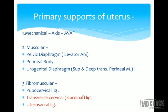The muscular supports are the pelvic diaphragm, which is mainly formed by the levator ani muscle, the perineal body where the muscles come and meet, and the urogenital diaphragm, which is formed by the superficial and deep transverse perineal muscles. All these muscles together form a diaphragm on which the uterus is supported. We can compare this with a ship floating on water. Because there is water, the ship can float. If the water is taken away, the ship will sink. So this diaphragm acts as water and supports the ship of the uterus whenever there is increased intra-abdominal pressure.